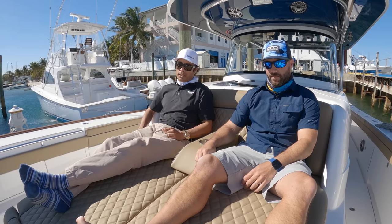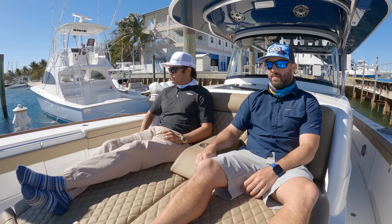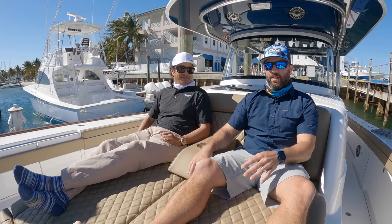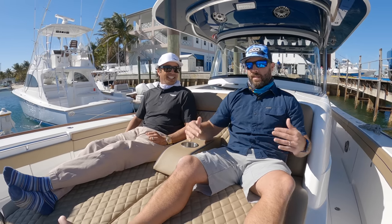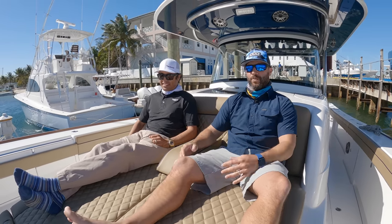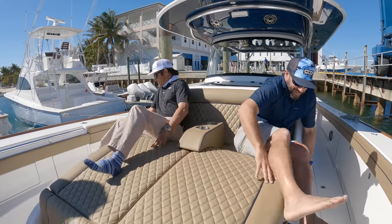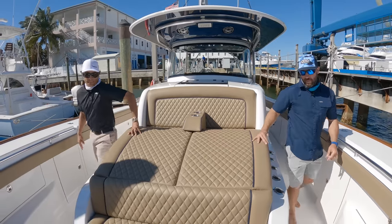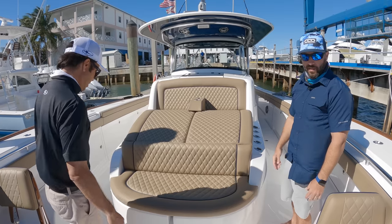And then forward of us, another couple person bench seat. It's nice doing this little angle here. It seems like you got some sort of foam and just sat someone's body in it and created the exact contour, because it just feels right. Yeah, just locked in really nicely. So plenty of seating space up here, but you can still fish a sailfish tournament with no problem.